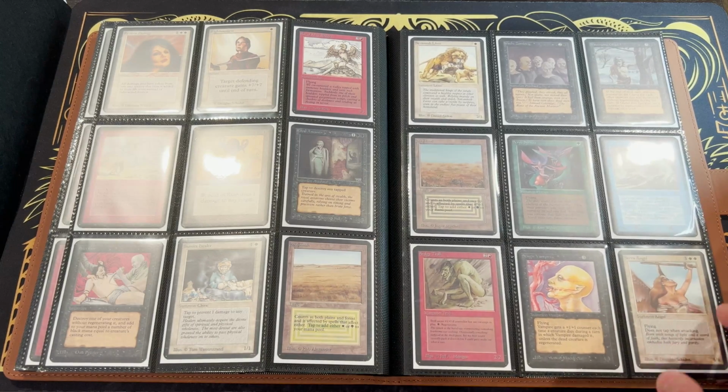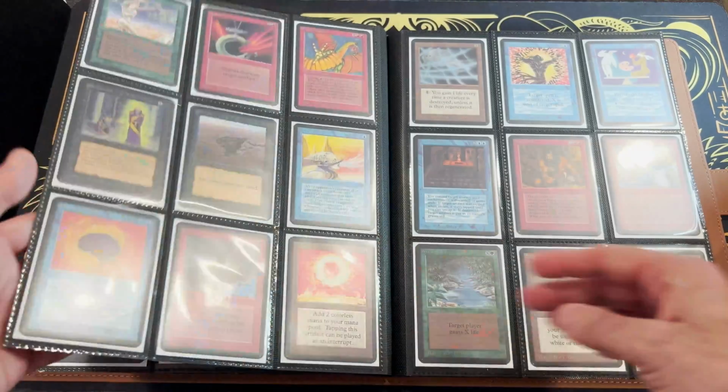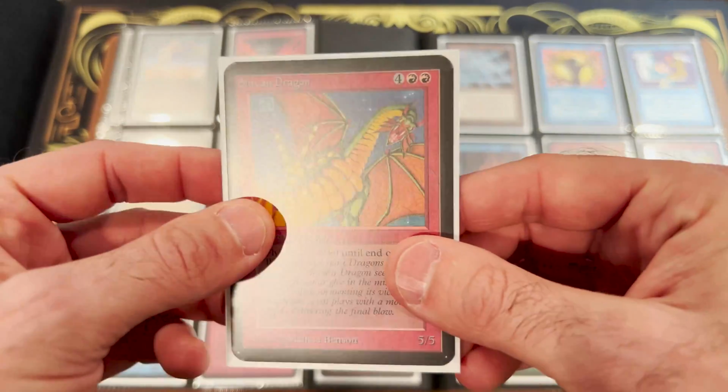Sarah comes up a lot, even though she's iconic, but she's usually really beat up. Vampire you can get, it's not too hard. Shivan, here's one of the real classics. Impossible to find.